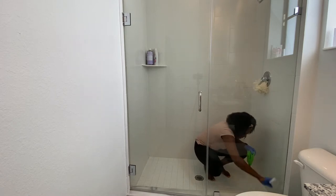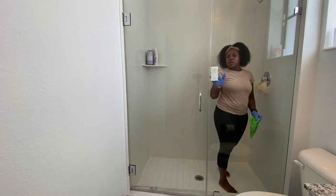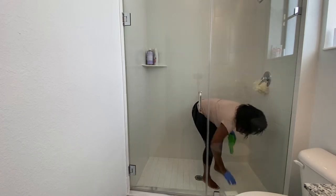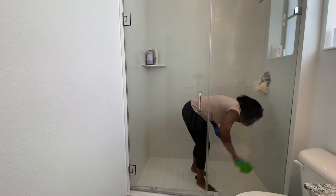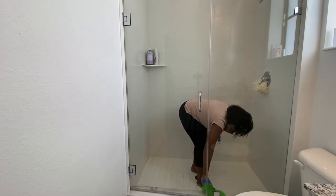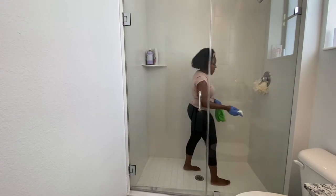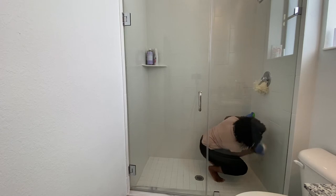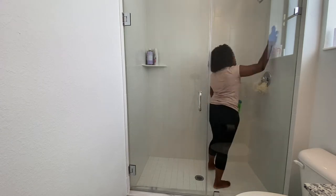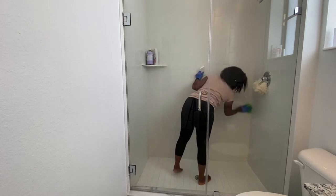I use the microfiber cloth, the green one I have in my hand, just to damp the area, and then use the Mr. Clean soap scum scrub to wipe down the area. So I'll do that on the glass and also on the wall. And things were looking so clean and shiny, and it also has a really nice scent to it. The scent that I'm using is the lavender scent.